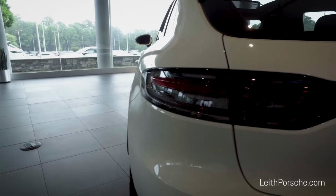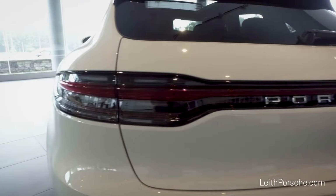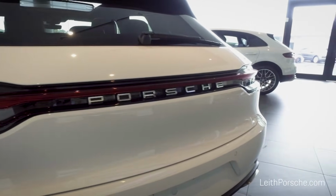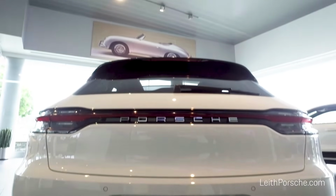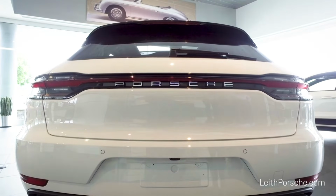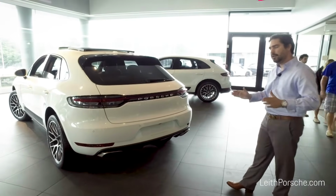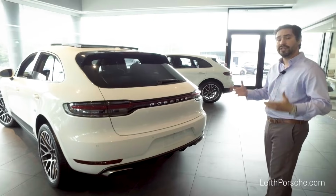One of those improvements is here on the back of the vehicle, which you'll see, and this will be consistent along the Porsche line from now moving forward. It is a tail light that extends from the left side of the vehicle all the way to the right side, really accentuating the nice curves of the vehicle and accentuating that width of the rear.